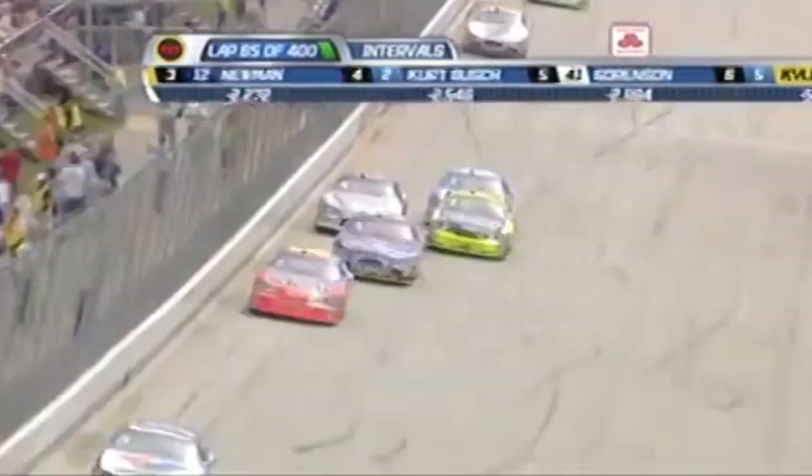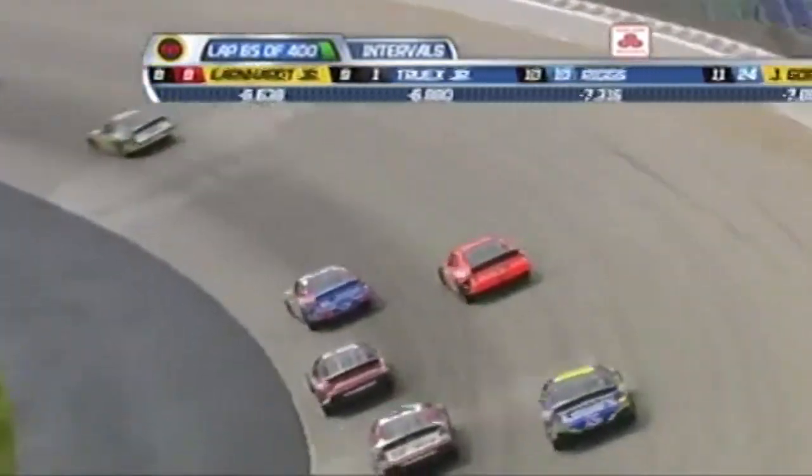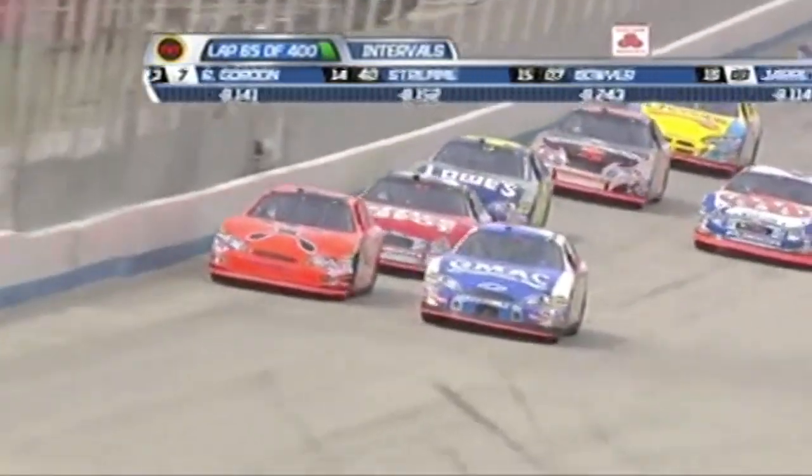Oh, little contact there. And Wally, to add to that, they were counting him to his pit stall, and Carl felt awful after that. And here was his conversation on the radio with the crew after that pit stop.